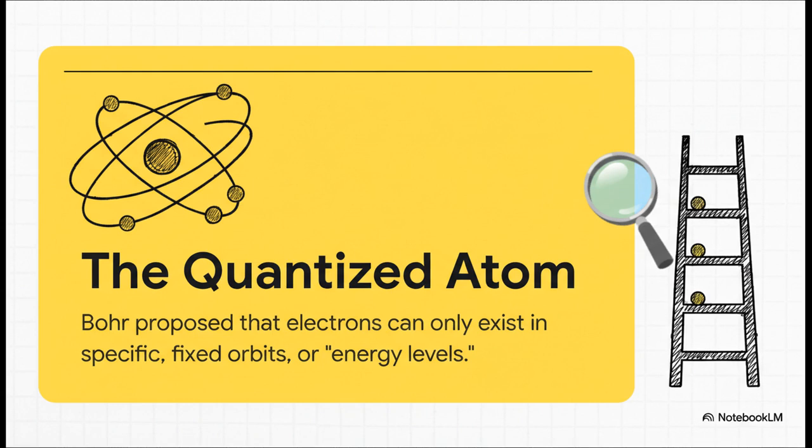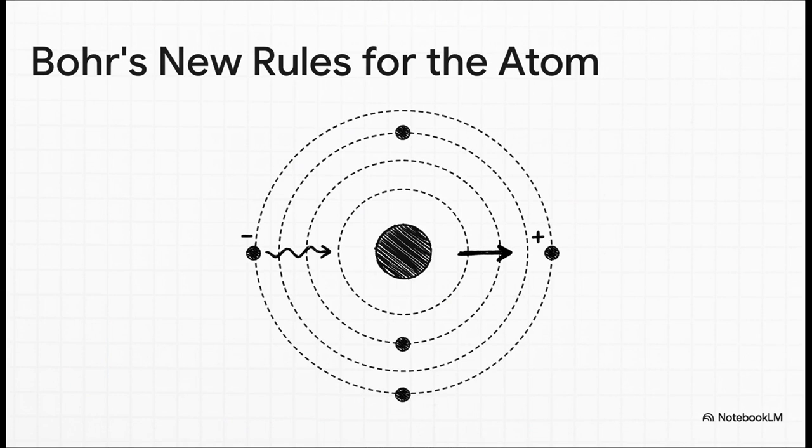He basically said that an electron can't orbit just anywhere it wants. No, it's restricted to very specific fixed energy levels. Think of it like a ladder. An electron can be on the first rung, or it can be on the second rung, but it can never exist in the empty space between the rungs. And this led to a whole new set of rules for the atom.